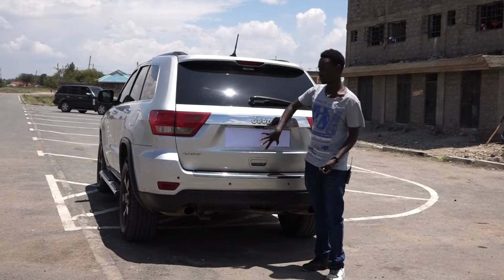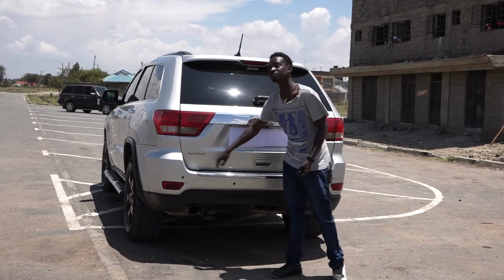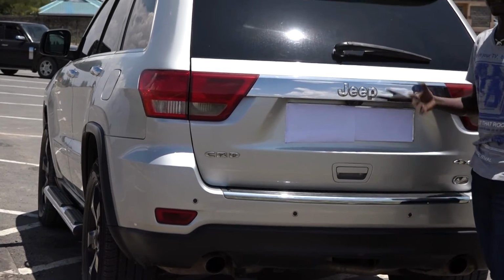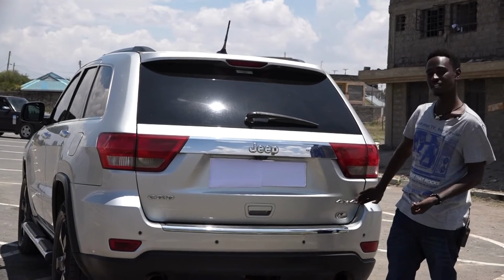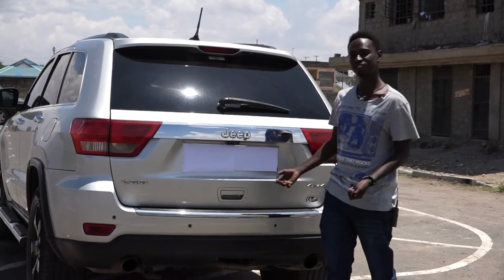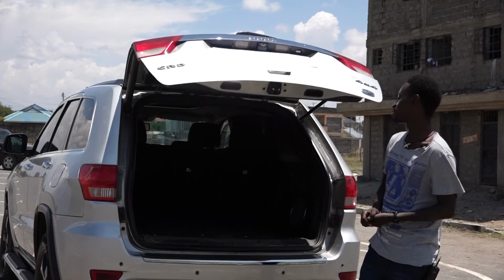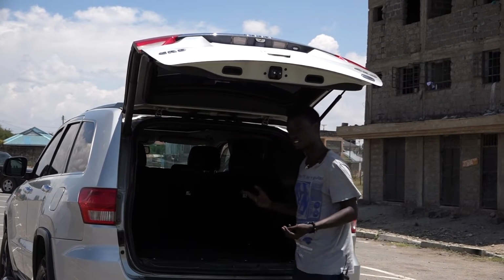Moving on to the boot, but before I open it, we do have this CRD badge on the left side of the car, which is the abbreviation for Common Rail Diesel. It's complex, but just Common Rail Diesel. And on the right side, we have the 4x4 logo badge, showing you this is an off-road car meant for the outdoors. And now moving on to the boot, of course it does open on its own. It has a power boot door.